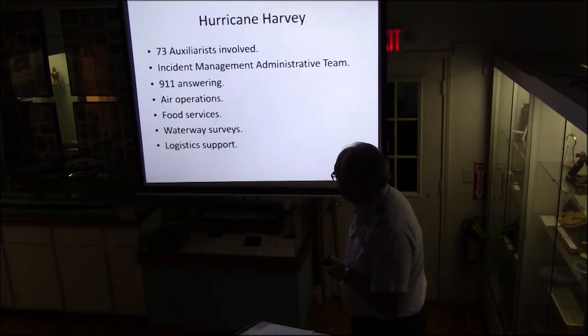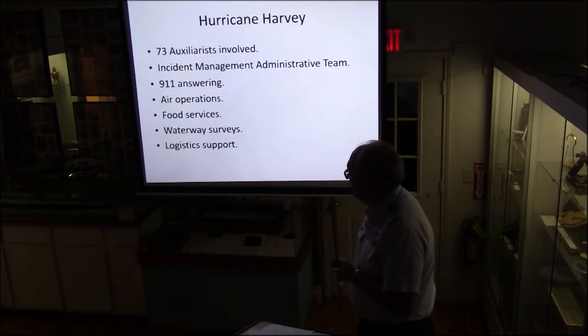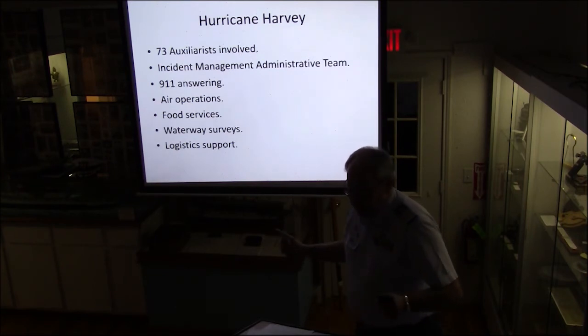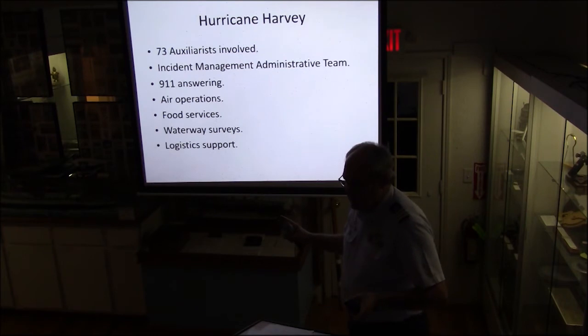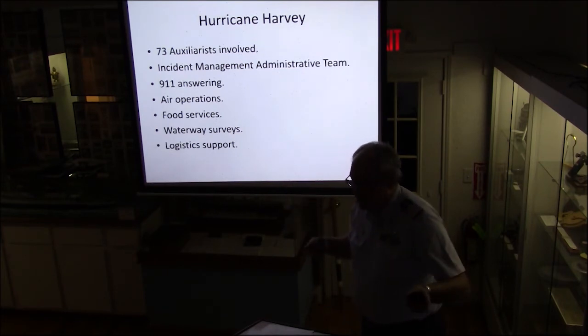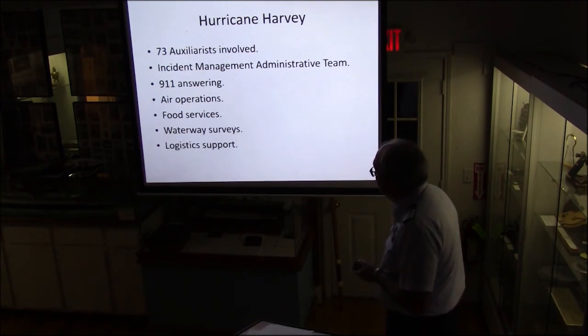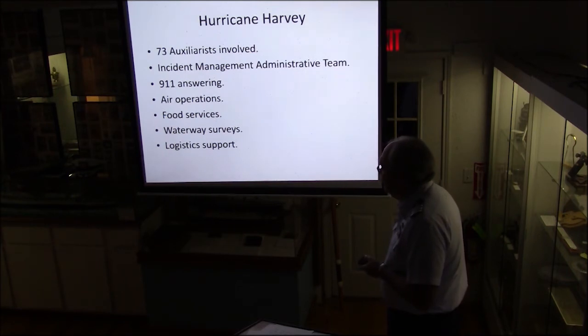And then one of the things we were delighted with: things were stretched, and we were asked to do surveys or assessments of the waterways early on. So I and another coxswain took our boats. We were the first to assess. We didn't do a survey. We assessed environmental conditions on the ICW from High Island to Freeport. We also went out and started looking at the condition of the marinas, sunken vessels, and what have you like that.